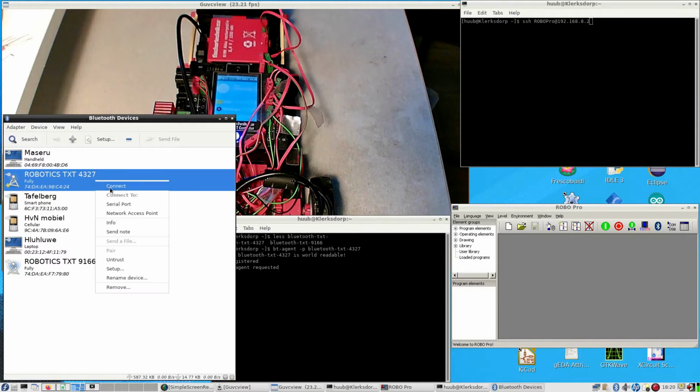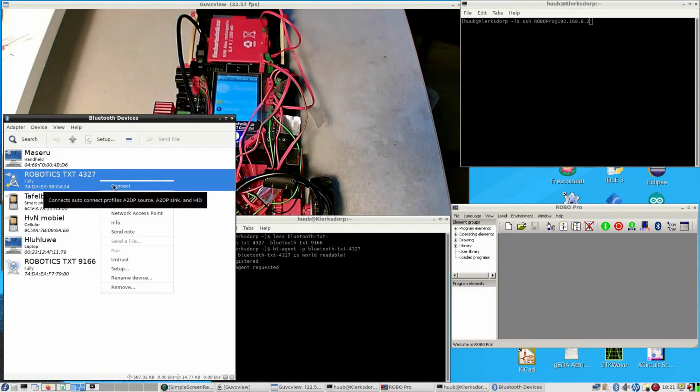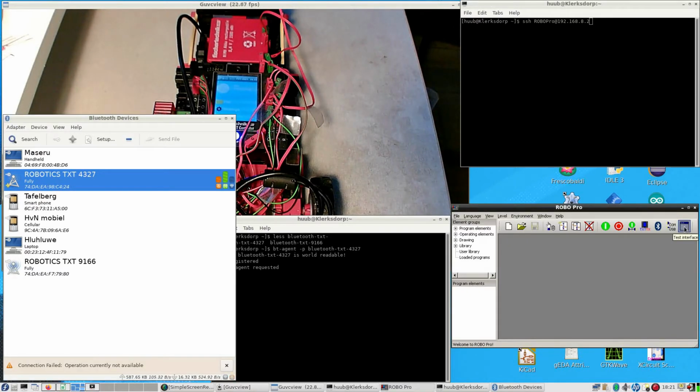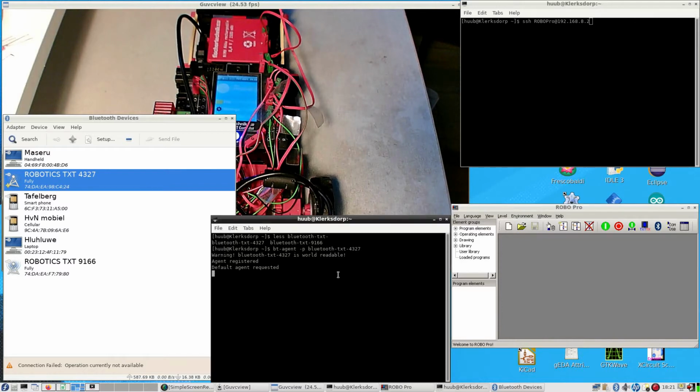Trust, info. Robotics, yes, network, wireless, yes, paired, trusted, and the rest: audio gateway, network access point, serial port, etc. This says it should work. Connect. Will it work now? I have my doubts. No, it won't. Okay. Or better, not okay.